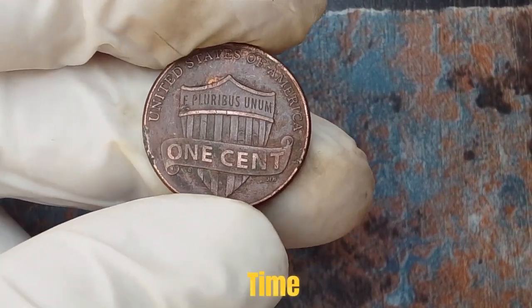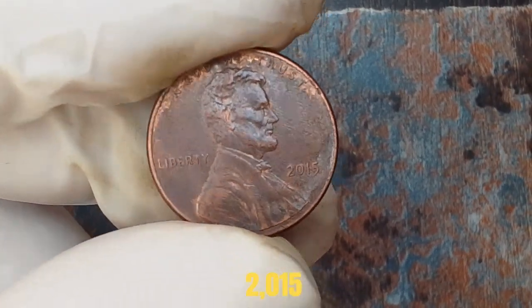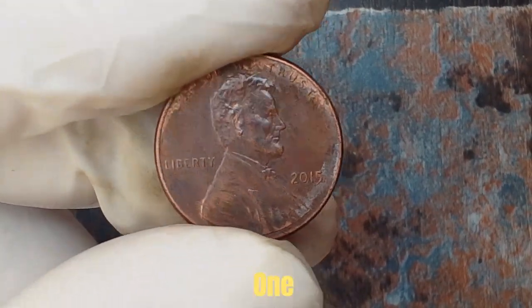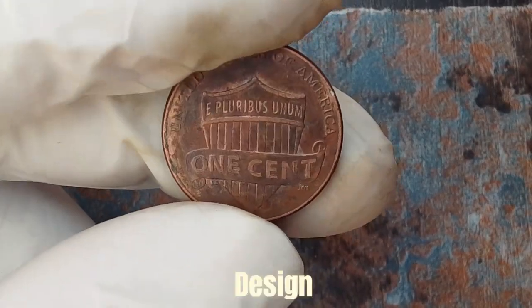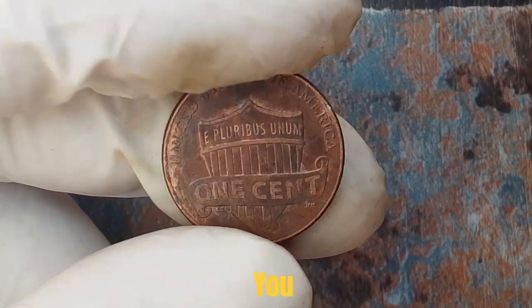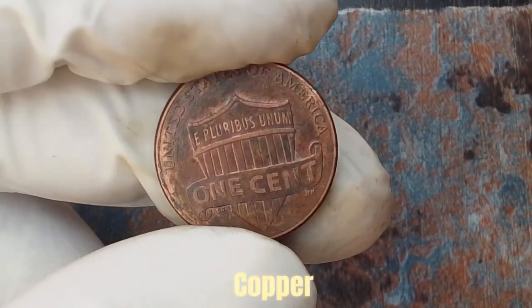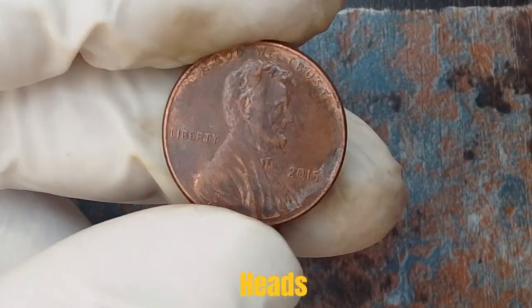Until next time. We're diving deep into the incredible story of the 2015 United States Lincoln 1 cent coin, a tiny treasure with a fascinating history, a sharp modern design, and a market buzz that's making collectors sit up and pay attention. Yes, you heard it right. This small copper-colored penny, often overlooked and left to jingle in pockets, has been turning heads in the coin community.